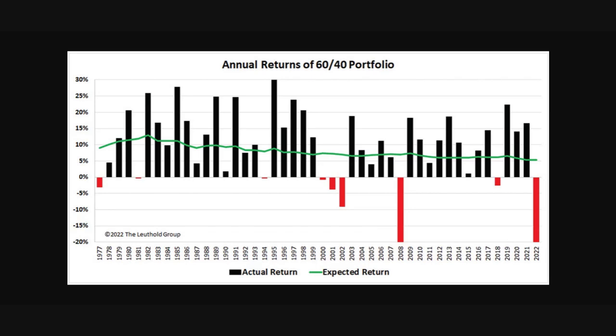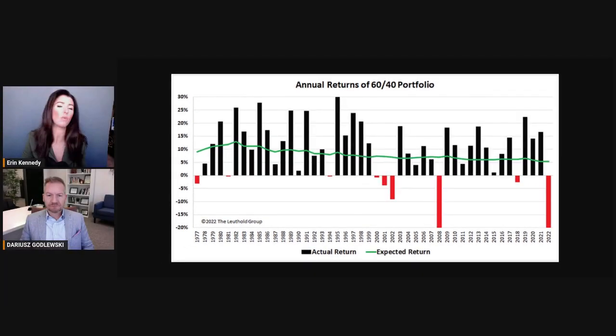Ouch. So that's why today, Dariusz, we're talking about structured notes, which are issued by some of the largest banking institutions and are great complements to traditional stocks and bonds. Can you just start by explaining what is a structured note?